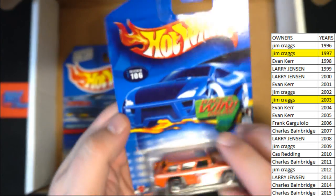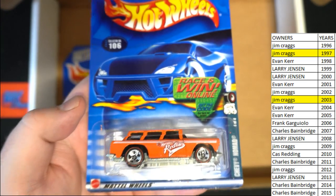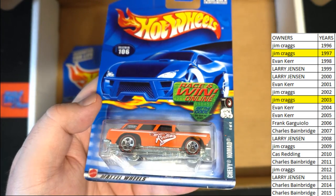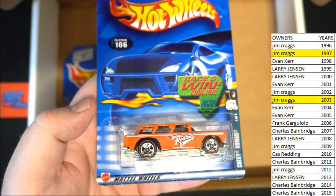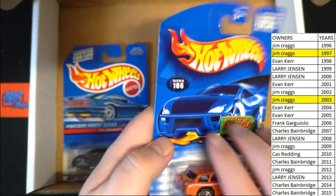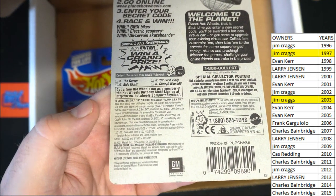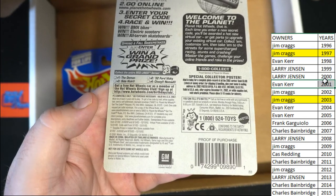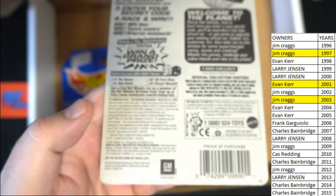All right, here's our next one. This is the Redline Hot Wheels. Damn, look at that. Chevy Nomad, yep, 404. Collector number 106, okay. Old Chevy Nomad. All right, this one was made in 2001. That's Evan, all right, man. Evan K coming out to you. Yep, 2001. Evan.